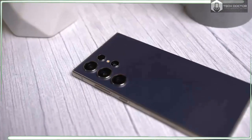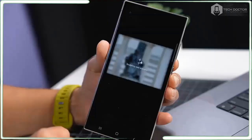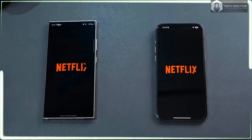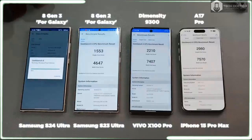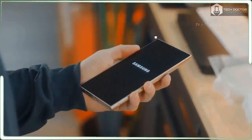Let's find out. The Samsung Galaxy S24 Ultra embraces what it means to be Ultra, a phone that transcends the smartphone category. It offers more than any other phone and somehow manages to improve upon last year's Ultra in every way. The Galaxy S24 Ultra has better battery life, faster performance, and even better cameras, so you will also pay a bit more for the improvements.